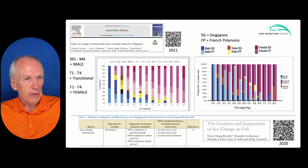We see in this data here from Singapore. Note that when they compare the blue, which is Singapore, with the other fish, they don't turn female until about here, but at Singapore, they're turning female starting at about here. It becomes quite obvious that most of the fish are in transition, and this is a transition here, and these are fully female. And that's occurring at about 4.5 kilos weight, whereas with other areas like in French Polynesia, it's occurring at around 6.5 to 7 kilograms weight.